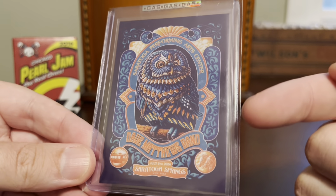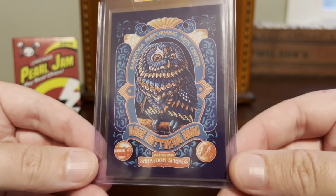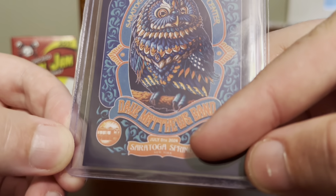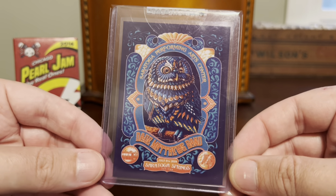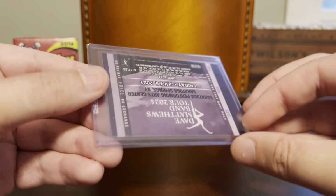So this is the card from the first night Saratoga show that we went to, which was July 5th, Friday night. It's a little bit small, but you can make it out on the bottom. July 5th, 2024 in Saratoga Springs. So the full-size poster was probably a 20 by 30 version of this, but they made the trading card and they limited these as well.